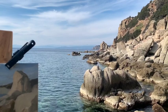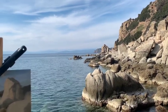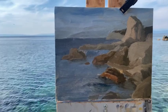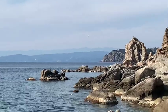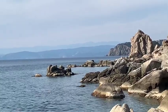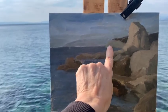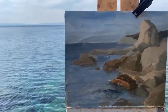And as you can see in the actual scene, there's a gazillion different rocks, and the point is to kind of mush them all together and just create some big shapes rather than a bunch of tiny little shapes. That's what I'm doing here, and that's basically what I'm painting. So just trying to get the values right and squinting down. Let me get back to this. The rocks in the background here are the wrong value. They need to be a little bit darker.